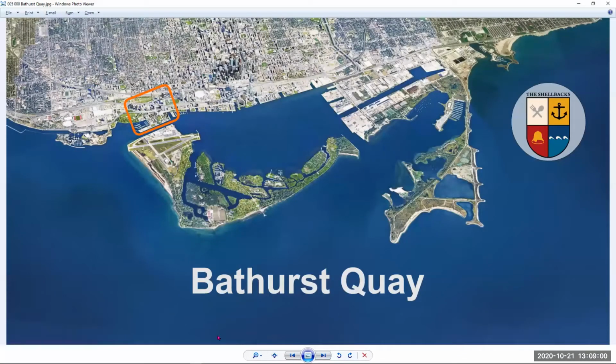Bathurst Quay was a major area of development, but you can see in this aerial photograph, and this is contemporary, like today, this is the windmill line right here. And if you follow it, it tracks over to the CNE grounds. Fort Rouille was over here, and the windmill is gone now, although there is a marker in the ground for people who want to see where it was located.